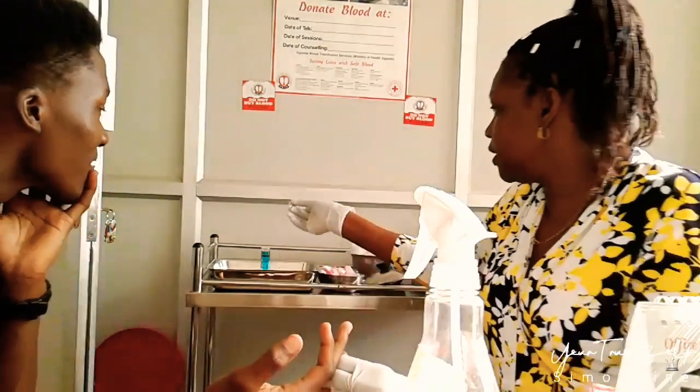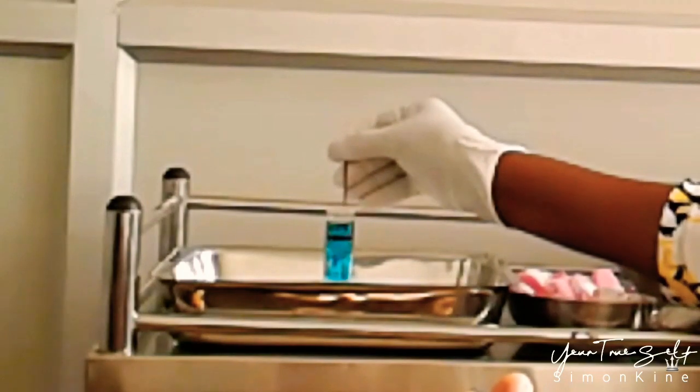and then drop it into that blue solution that you see. I think it's called copper sulfate. When the drop of blood sinks in, that means you're eligible. But if it doesn't, then you need to try again and come back the next time. Probably you didn't eat well.